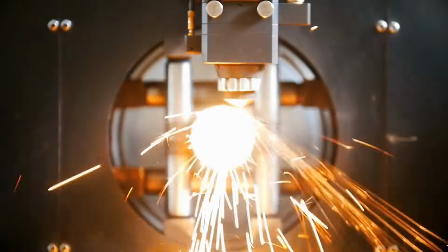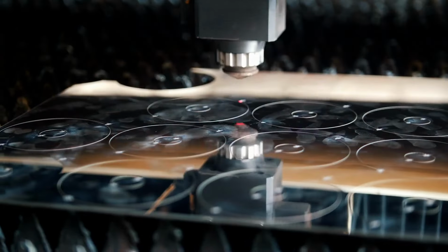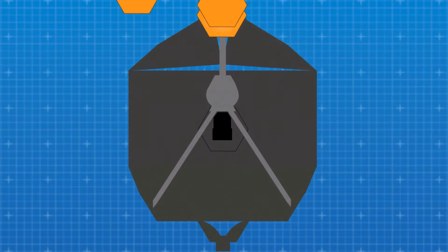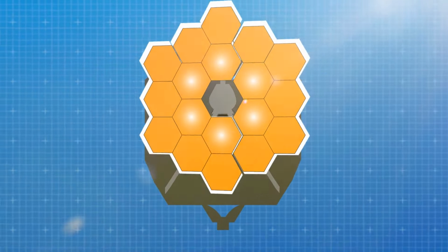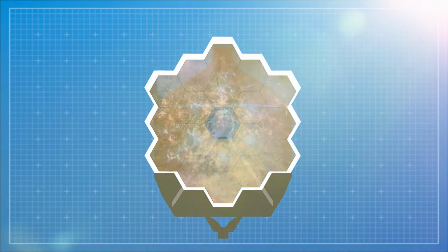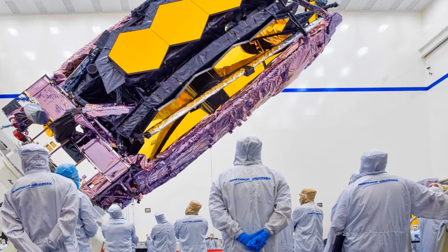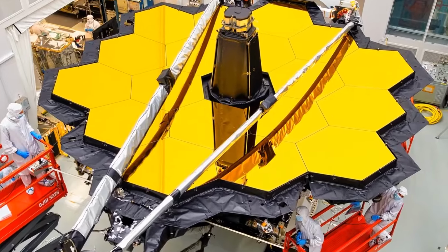To get a spot of infrared light, the 18 hexagonal mirrors had to be unfolded from their position inside the Ariane rocket that sent the Webb into space. Once the mirrors have unfolded, their positions must be adjusted to microscopic level accuracy so that all 18 mirrors produce a single image. Several tiny motors are attached to each mirror segment to make these adjustments. These motors, which must be activated individually, will gradually pull the honeycomb-like mirror segments into alignment. It's a critical part of the mission and takes months to complete.